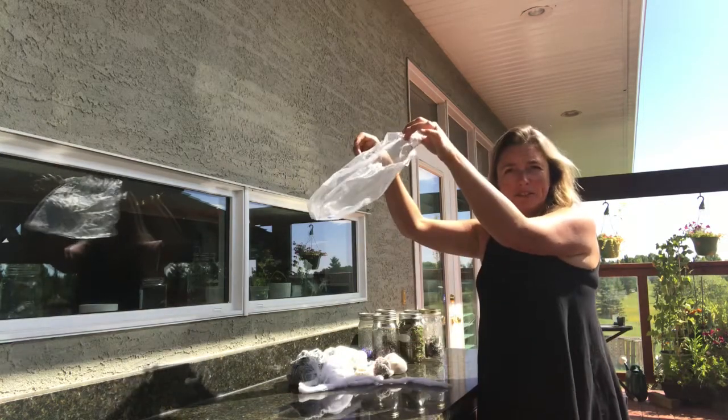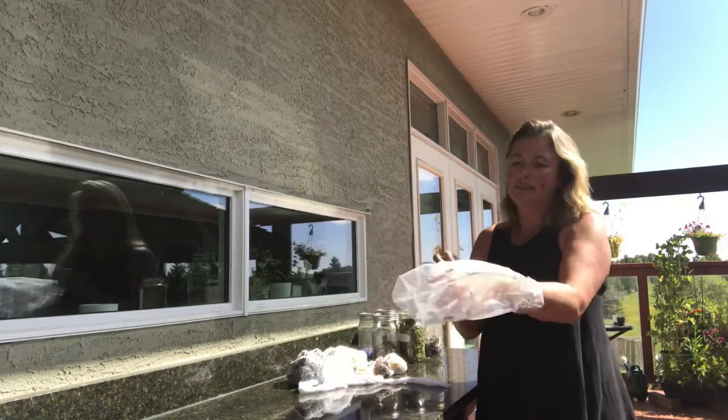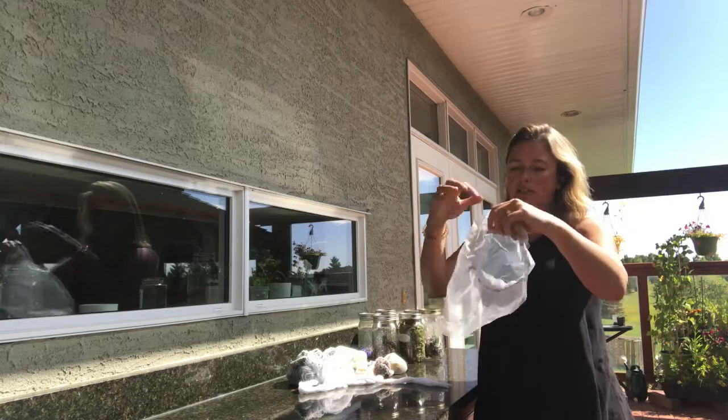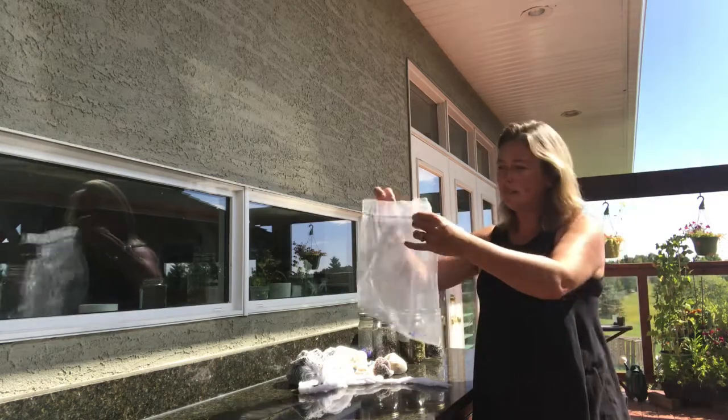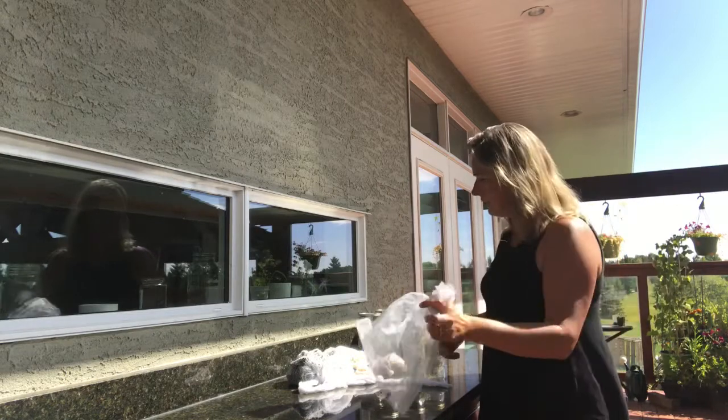Sometimes you might get a gift in an organza bag. Perfect, keep it, because it's one of the best things you can dry your herbs in. All right, you just pop them all in there, or your flowers, pop them in, draw the drawstring, hang it, you got a good one.